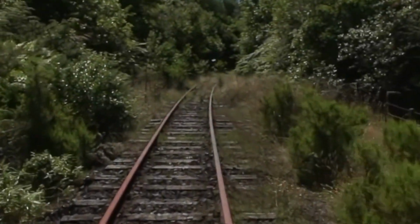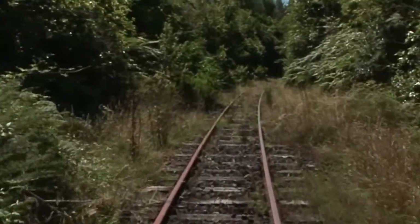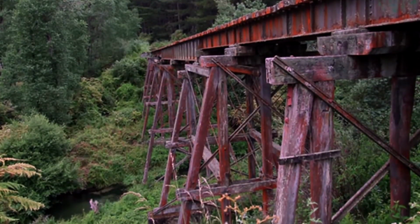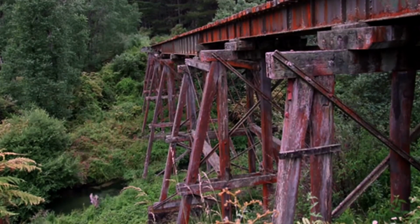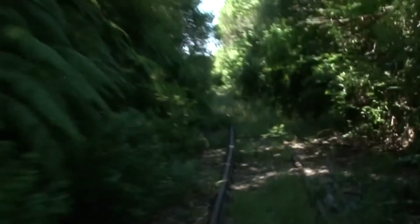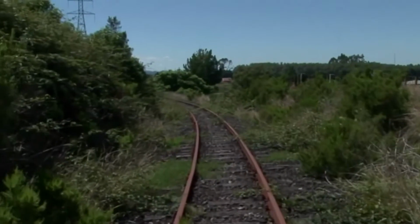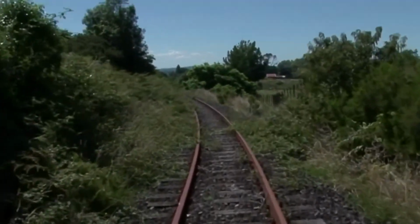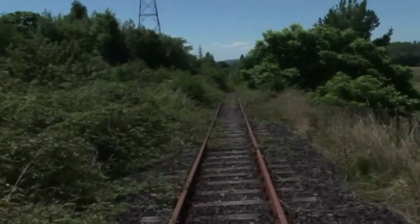The number 1 bridge on the Putararu line, which is about 1 kilometre out of Putararu and goes over a big creek, is still in pretty good condition considering it's there on its own. But the track from there right through to Ngatea is all gone, except for 2 kilometres of it. There's at least 10,000 sleepers missing out of the whole track from Mamaku right through to Putararu. It'll cost a lot of money.